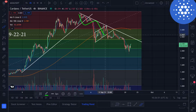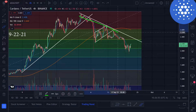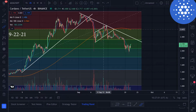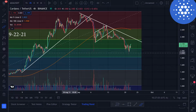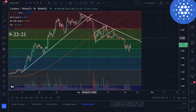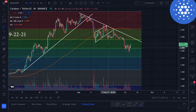Until we break this trend line going to the upside, then I'm pretty much figuring that it's going to give us resistance, and we might be at least trying to fill these limit orders or getting volatility and bouncing pretty much to the downside in general. We also have this 180 moving average. This looks like it might be giving us resistance too. I would like to see us break above this 180 moving average. This is on the 4-hour time frame.